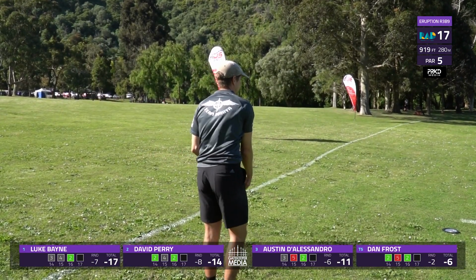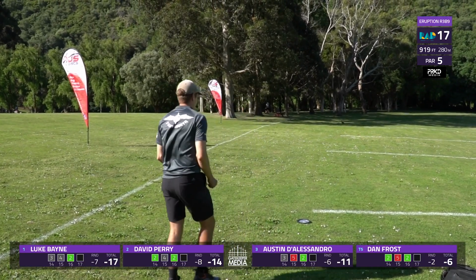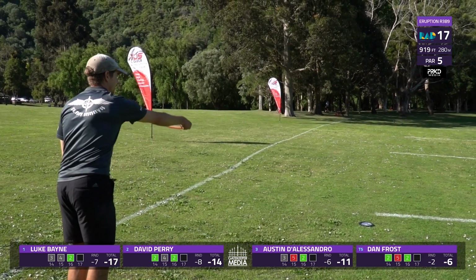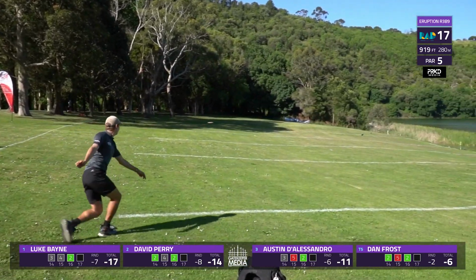Good break. So Lukey Bayne will just be aiming at the banners here, fading to the landing zone. I'm sure just trying to keep this one in bounds is priority number one for Lukey Bayne. He just needs to get to the mouth. It's a reasonably generous par 5. You can play this one pretty smart, pretty safe, and usually walk away with the bird.